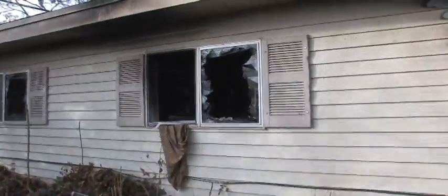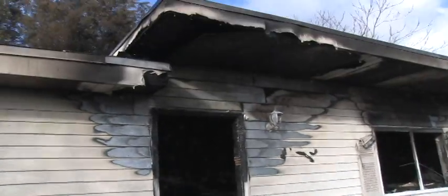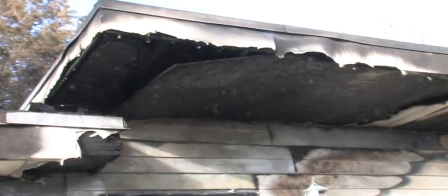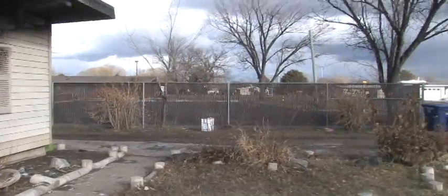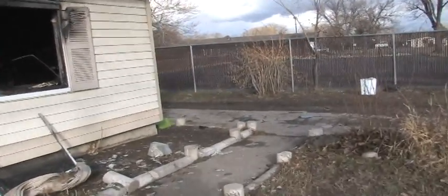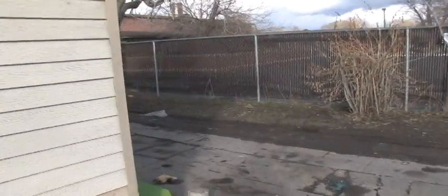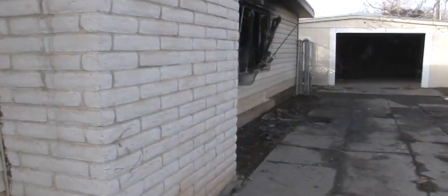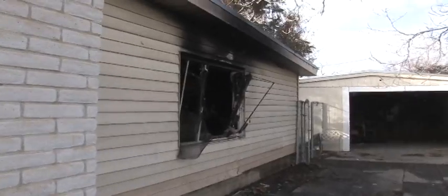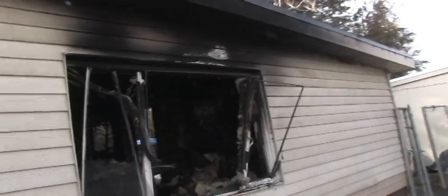Again, this is the bedroom window where the young lad was brought out. Front door, you can see how it got up into the soffit up front here. Now we're going to take a walk around the side of the house, around the back of the house, and let you look at the exterior of that. Fire crews stated that they could see the fire from a couple of blocks away, so we had a lot of smoke coming out of this window from what I understand, and some fire coming out of this window.